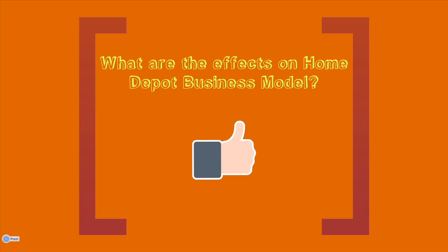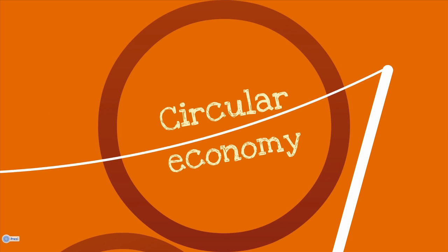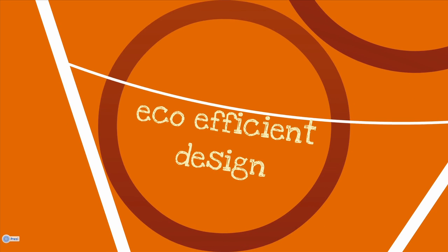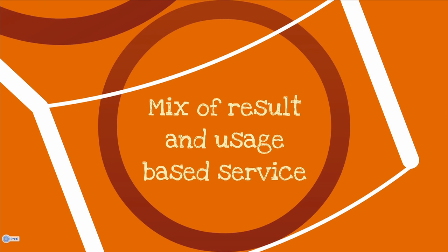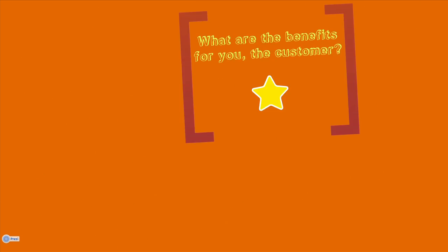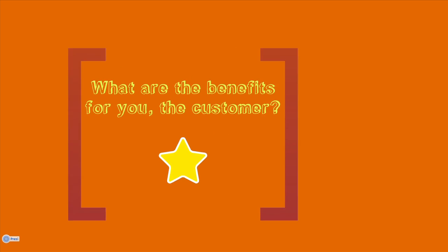Our idea would have several effects on Home Depot's current business model. It would change its current linear economy to a circular one. The quantitative approach would have a more eco-efficient design. The service system would be a mix of a result-based service and a usage-based service so that there would be less waste. Our new idea would provide many benefits for the customer.